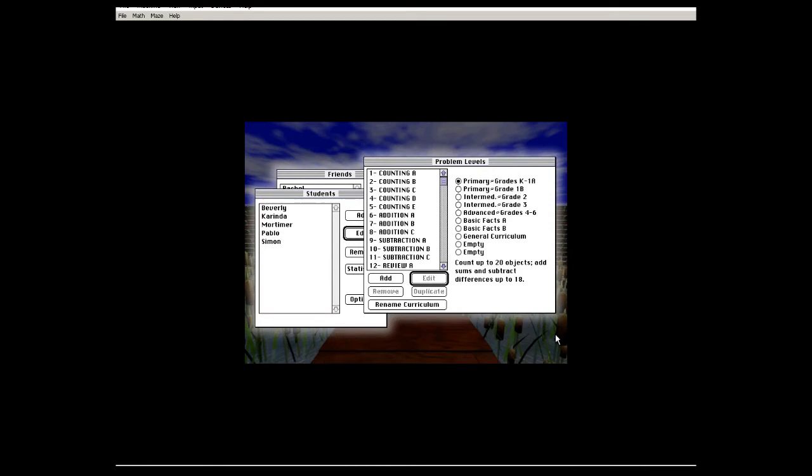NumberMaze Challenge also features a statistic keeping and progress reporting system that has set GreatWave software products apart from other educational software. NumberMaze Challenge automatically records the progress of every player and adjusts math problems to match individual abilities and needs. Teachers and parents can view detailed statistics anytime for individual assessment and customize the game for their own needs.